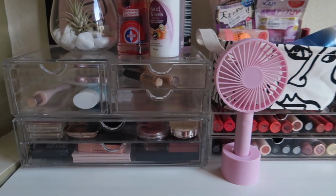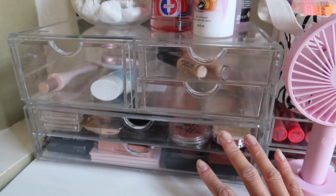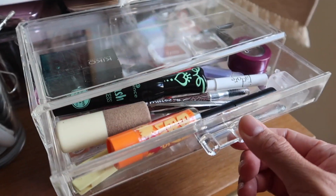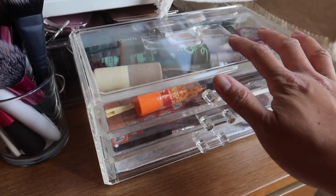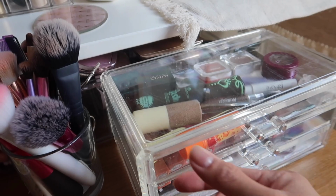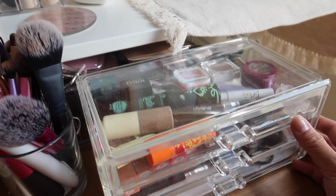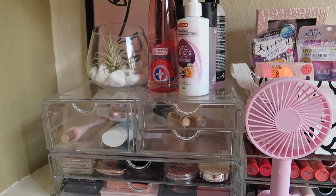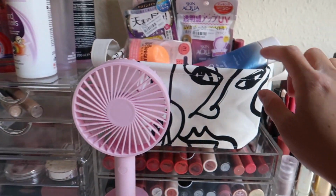So I just bought this from Primark because I wanted to get rid of this, because this is so annoying to open, like it moves. Although it's not doing it now here, but when you open it, all the case is moving also towards me. So this is the current situation I have now. I plan to put most of the things here.